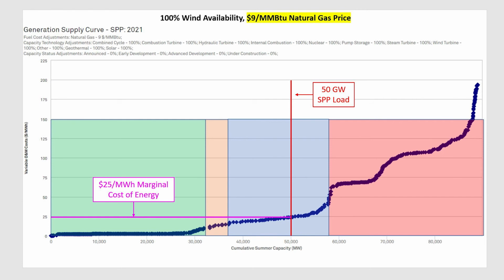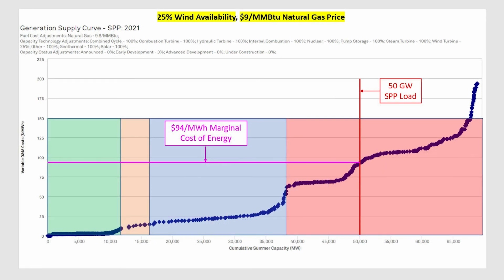When wind output drops, that shifts the entire stack, and then we begin to rely on more expensive resources at the top of the stack. In this chart, we've continued to assume the $9 per MMBtu natural gas price, and we've adjusted our assumption on wind availability from 100% to 25%. You can see that that causes us now to rely on natural gas generation to serve our last megawatt of load at a 50 gigawatt overall load, and the marginal cost of energy associated with that resource serving the last megawatt hour of load is $94.